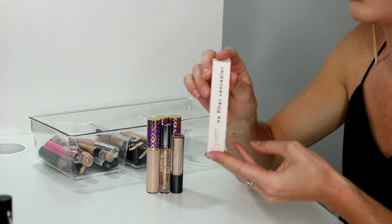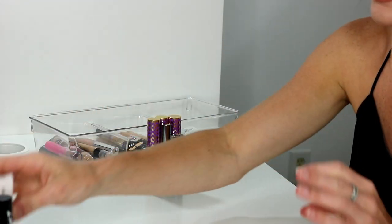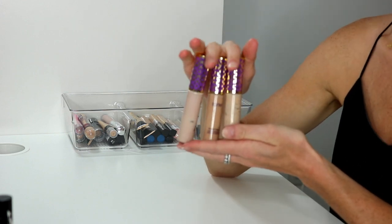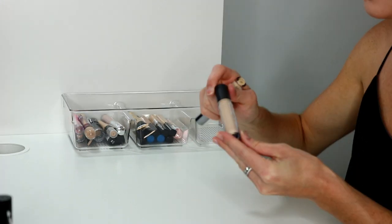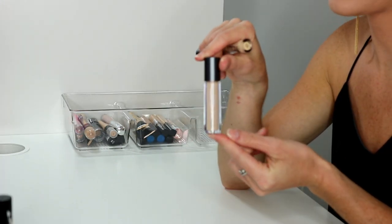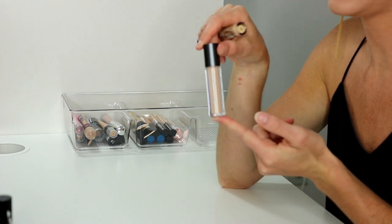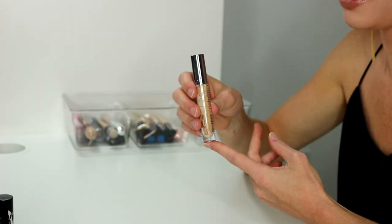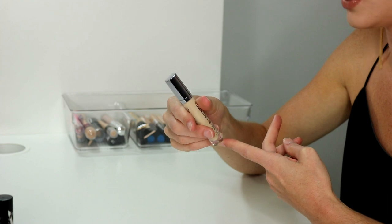New ColourPop No Filter Concealer. I haven't even touched this, so definitely keeping this. Of course, I have my three Tarte Shape Tapes. I love them. There's nothing better than Tarte Shape Tape, in my opinion, so definitely keeping these. Ulta Full Coverage Liquid Concealer. I actually really like this concealer. I love the consistency, and it's just really lightweight. Definitely keep this one.